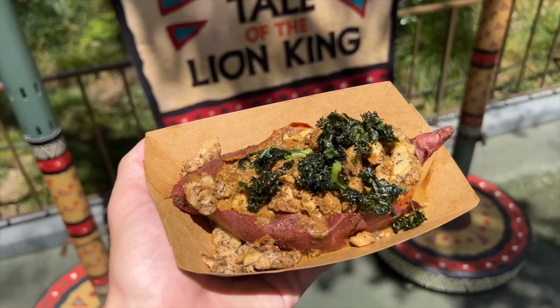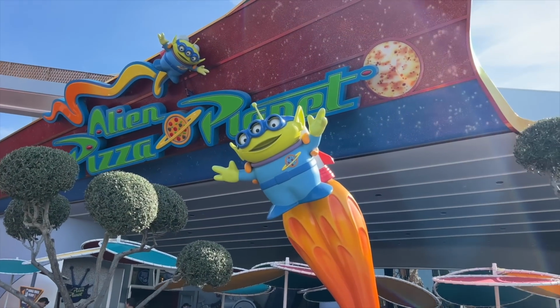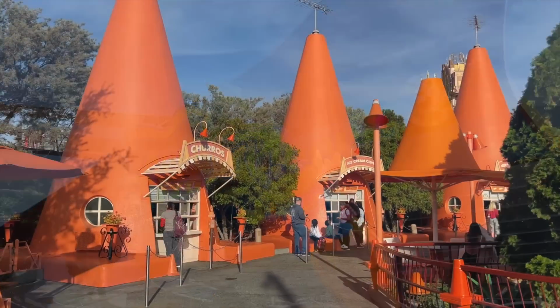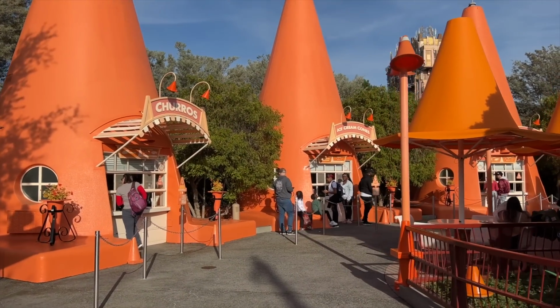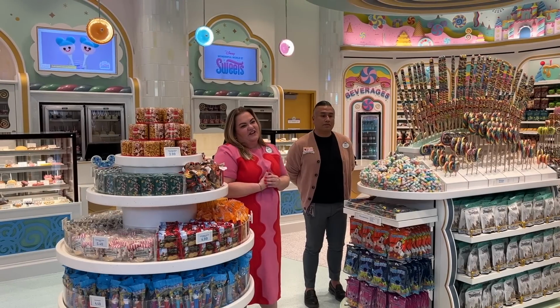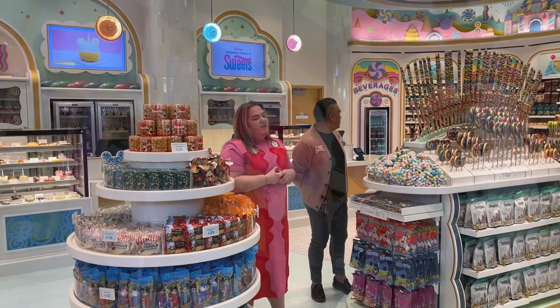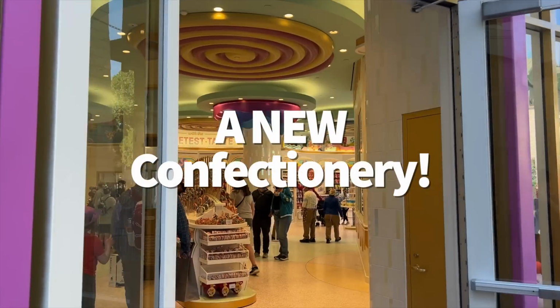But along with these rankings, we're also going to show you new or highly underrated snacks, if possible, featured in each area of the park as well, because if you're a Disneyland local, you want to know what's brand new, right? Right. But first, we need to talk about something super important that's just happened in the world of Disneyland snackage, and that's a brand new confectionery.